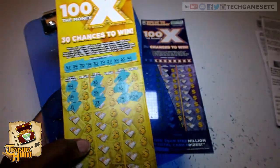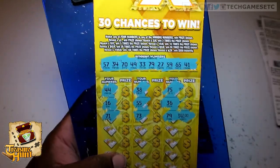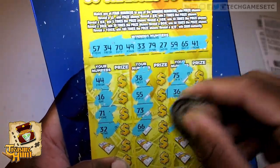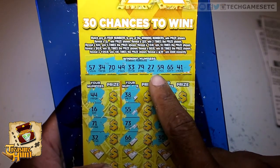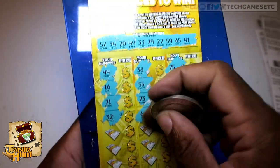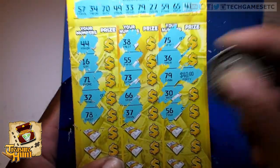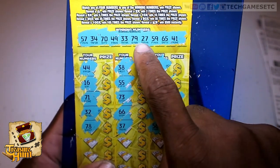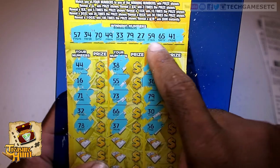Watch. I think this ticket. Hold up. I'm getting lost in the sauce real quick. We got 32, 66, 30, 32, 66. Hold up. 30. I think this is another $100 ticket. Hold up. 78, 37, 56. All right.